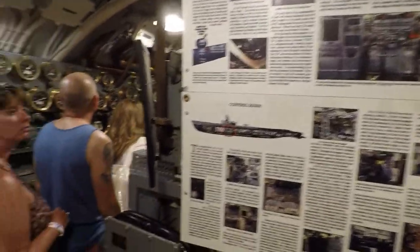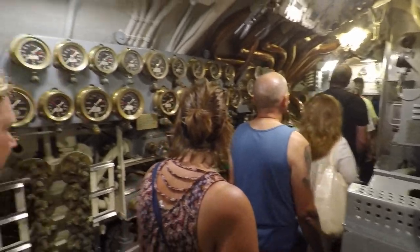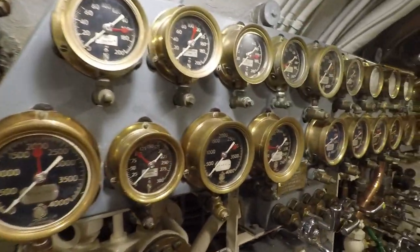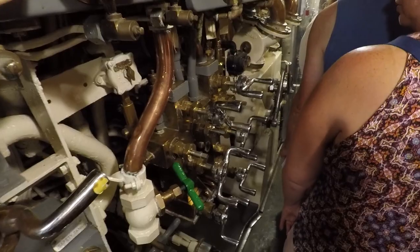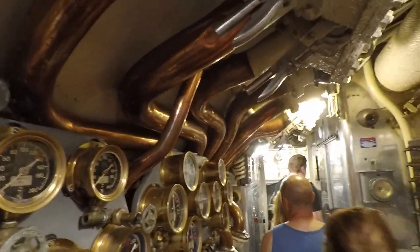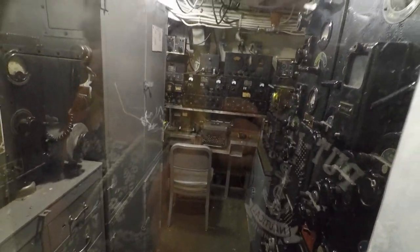The control room. How cool is that? Look at all the gauges, everything brass. It was somebody's job to keep those all polished. Yeah, you had to know what's going on. How'd you know what's what? All the piping everywhere. Oh, look at that. Unbelievable.